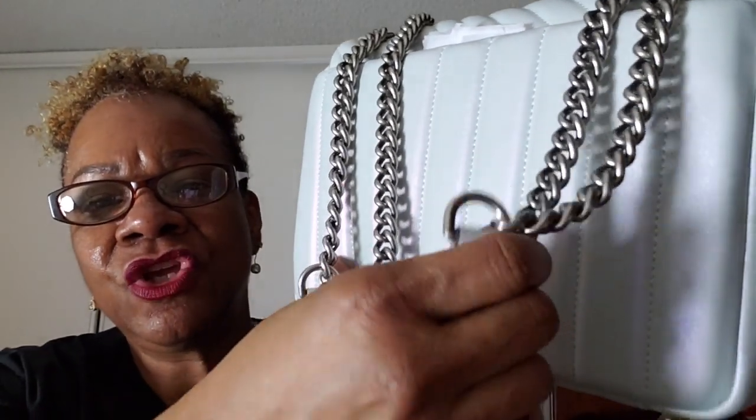So now that I said all of that, here it is. Let me put my glasses on here. The hardware is not really a gunmetal, but it's not a silver. And I'm out of focus, but this right here is the silver chain on the bag, and it has a pocket in the back. The pocket is a magnetic pocket. You said she used the bag for about a week, but the bag is in brand new condition, and there are no marks, there's nothing wrong with the bag.